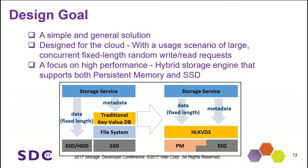So on the left-hand side, what you see there is kind of a more typical way of writing to disk. Similar to the Ceph example I gave you, you have your data being written directly to the media, and on the right side, you've got your metadata going to a key value store. From the key value store, it still has to hit a file system before it hits your disk. And so you've got kind of two things contending for your disk I/O. On the right, you've got the hybrid data store. And what you're doing is you're sending both the data and metadata to the hybrid data store. It's leveraging the persistent media as a tier, and then writing the remaining data to the SSD without you having to deal with it.